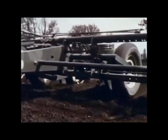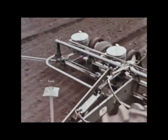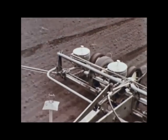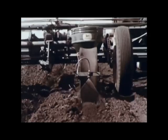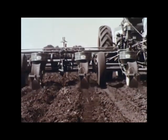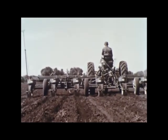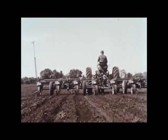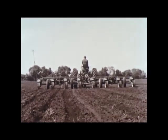This is an eight-row corn planter. Four kernels of seed corn from each of the eight hoppers are planted every 3 feet along the row. A liquid weed killer is sprayed on each row. Using the eight-row planter, Mr. Stone can plant 150 acres of corn in a day's work. That's almost a quarter of a square mile.